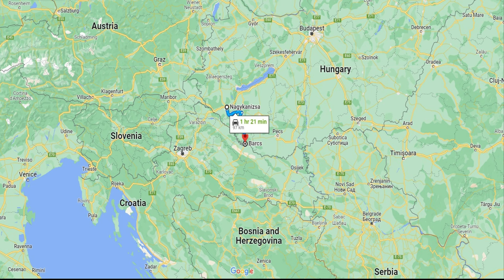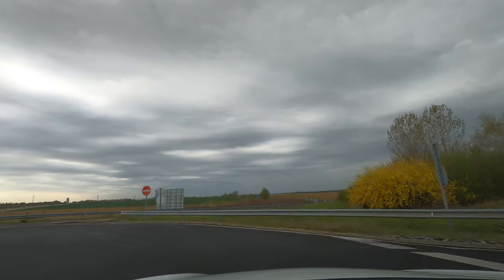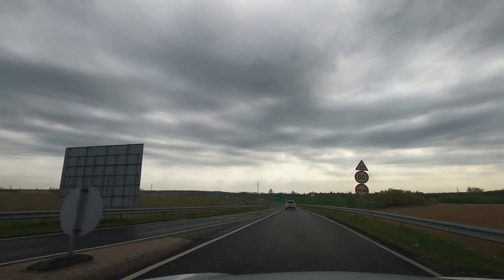Hello from South-West Hungary, dear roadtrip lovers, and let's discover today this part of the country while driving for about 100 kilometers on the national roads 61 and 68 between the towns of Nagykanisza and Barcs. We drive through some peaceful, nice landscape, very relaxing, a good mix of forests and wide open areas, also with some villages on the way.